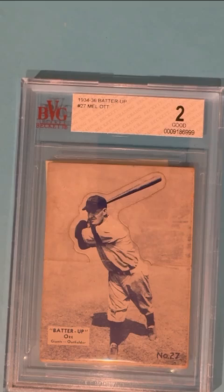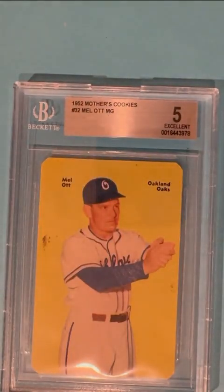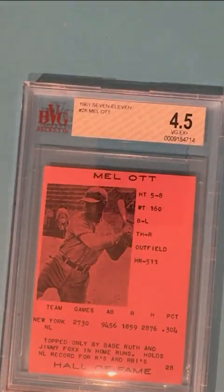Mel Ott, I have said I collected the Batter-Ups in all the different colors. They're tough condition. I don't know that I'll keep this one. It's a good card. The Mel Ott, when he's a coach in the Mother's Cookies, this is one of the 2 Mother's Cookies that I really wanted to get when I was trying to get type cards. And then lastly, the Mel Ott from the 7-Eleven set, which has a curious origin and poor production quality, but they're tough cards. So I don't want to keep this, even though there's a local interest.